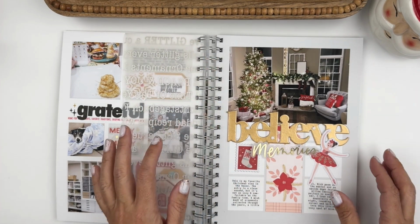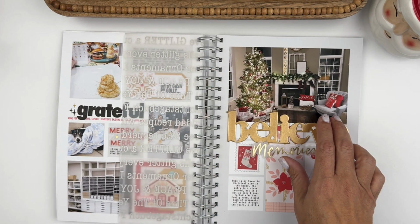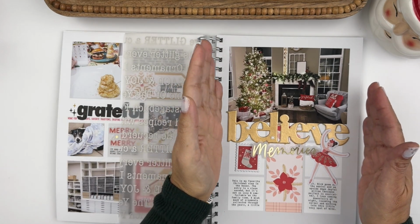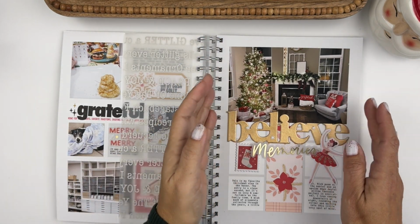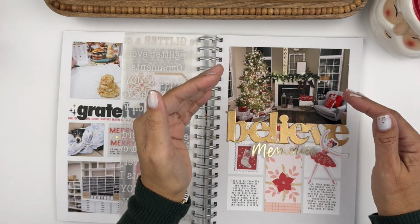You can still use that one large 4x6. I think this is bigger than 4x6. It's probably like 5.5 by 4.5 maybe. I trimmed it. I know I trimmed the sides, and this was a 4x6. No, I'm sorry. It was a 5x7 that I trimmed down.